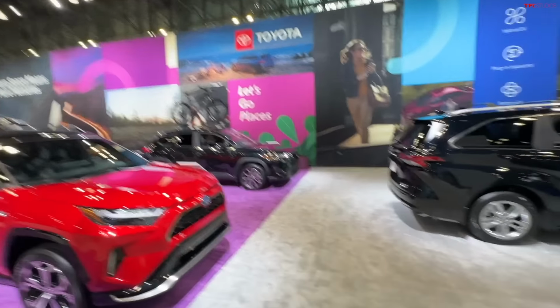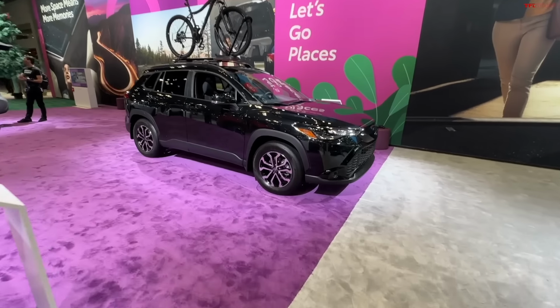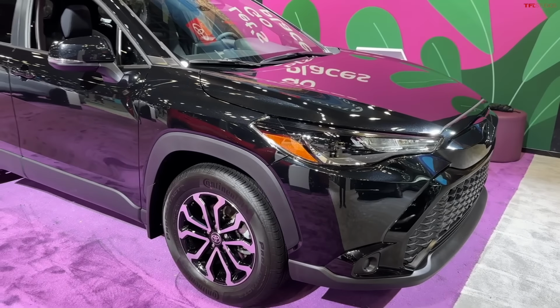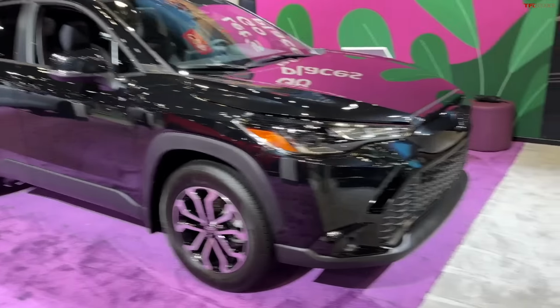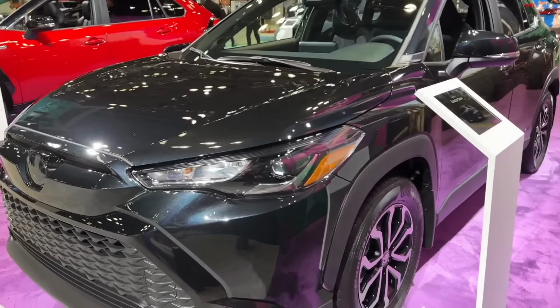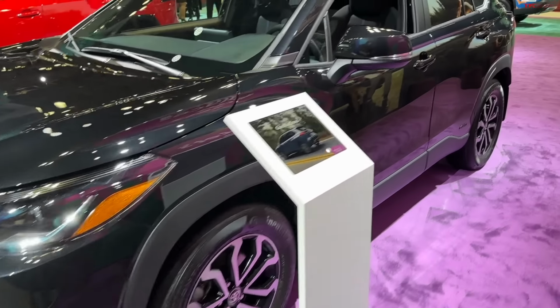And now I'm in the Toyota booth, and I have to show you this vehicle because it is a big seller for Toyota. Of course, I'm talking about the 2024 Toyota Corolla Cross. This subcompact crossover came out a couple years ago, and then slowly but surely, Toyota has updated it with all-wheel drive, hybrid technologies, and is offering a full lineup of this machine.